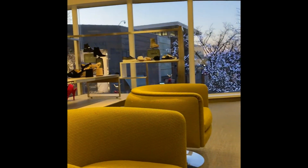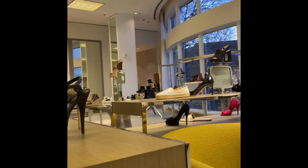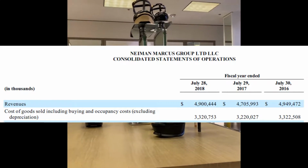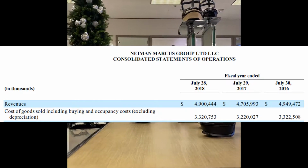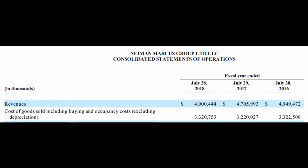What is Neiman Marcus? The company Neiman Marcus was founded over 100 years ago and is still one of the largest luxury fashion retailers in the world. On top of that, assisting in their high valuation as a company, they had approximately $4.9 billion in revenue in the fiscal year 2018. I don't know about you, but that's a lot more than I made in 2018.